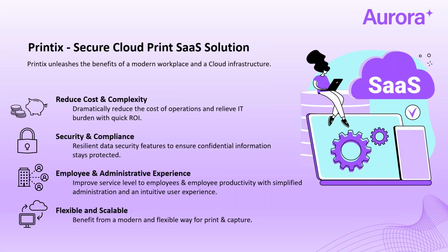Unlike traditional on-premise printing infrastructures, Printix harnesses the power of cloud security to deliver unmatched flexibility. Easily adapt your printing setup as your organization grows or changes, seamlessly scale up or down without the need for significant hardware investment or hard to manage infrastructure.